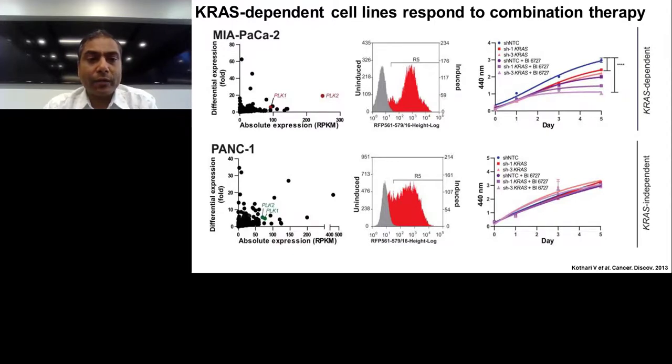And in the background of KRAS, we inhibited PLK2 using a small molecule inhibitor. So in the left panel of MIAPACA2, you can see that PLK2 is an outlier kinase in MIAPACA2. In the middle panel, you see the shRNAs, that is red fluorescence tagged, that we infected for the KRAS, and we have almost all the population expressing the shRNA for the KRAS. And in the right panel, you see that combined targeting of KRAS and the PLK2 offers a significant disadvantage in growth rate of MIAPACA2 cells.